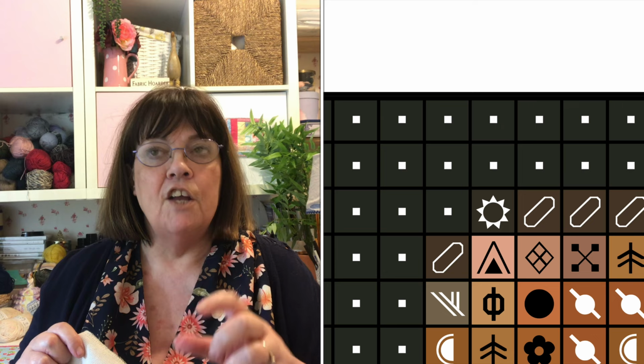I was very pleased with the download. You could either have the black and white key, or you could have the coloured key. I chose to use the coloured key. I found that easier. Now this pattern apparently is compatible with Pattern Keeper, but I haven't got the app, because I have an iPhone and it's not compatible with Apple products yet. They are working on that.